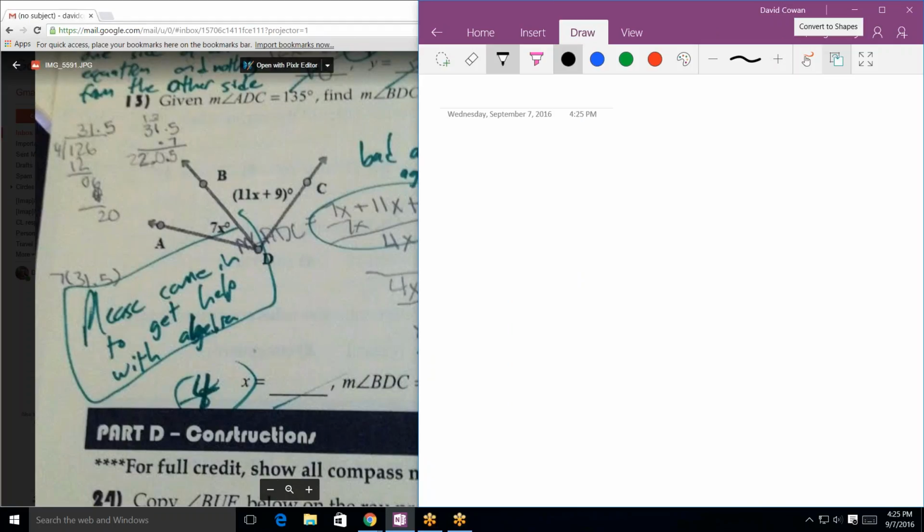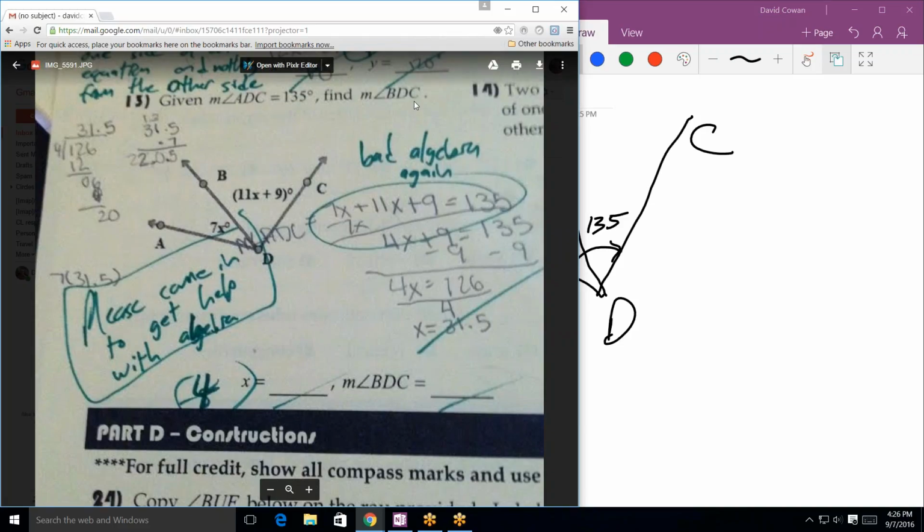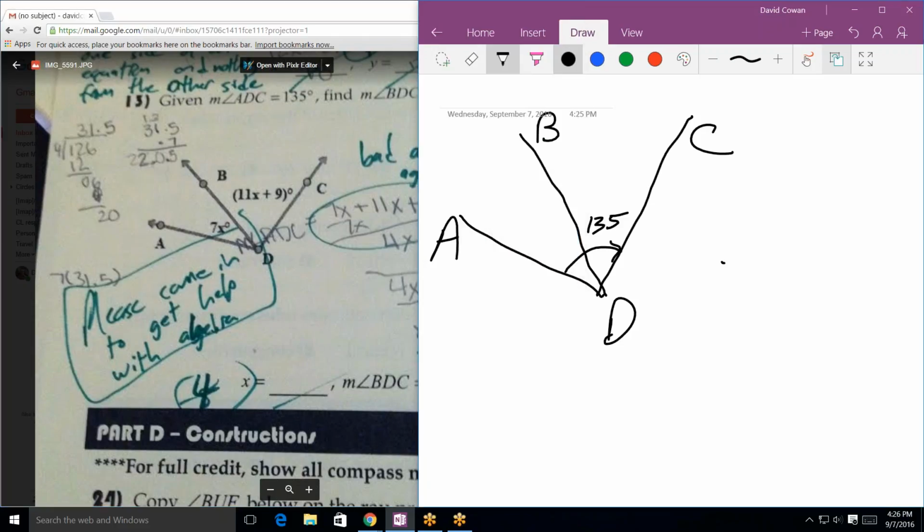Yeah. So I can redraw the picture and label it. And they've said ADC, this angle there, is 135. And the measurement of BDC they want. And they also tell us that that's 7x, and that's 11x plus 9.